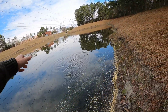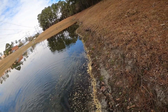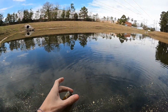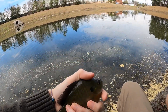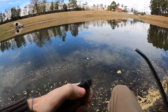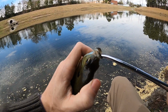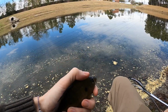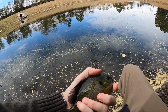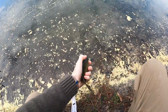There we go. It's a bit nicer of a gill. Come on. There we go, guys. That's the kind of gills I like. Still not massive, but definitely nicer than the first two. There we go. Very pretty gill. Let's get him in the water.